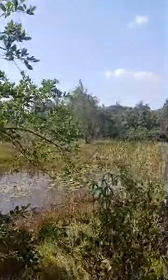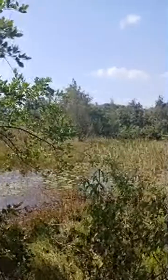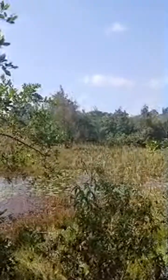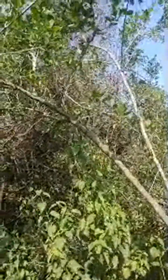Common moorhen there. So the thing is, oh, which bird is that?